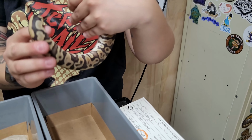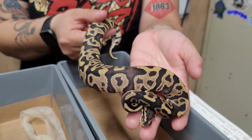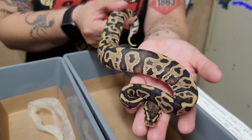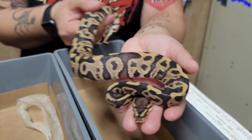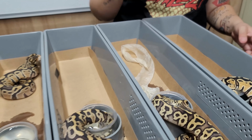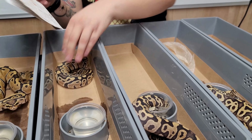It almost looks like leopard vanilla. I have a leopard vanilla here and it looks just like that. So pretty. So that's definitely the het influence, messing with the pattern, messing with the color. Put that girl up there. Then we have, that's okay.